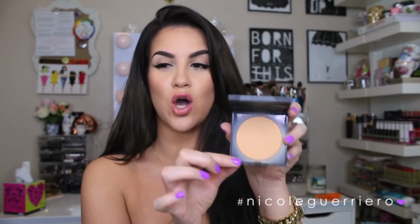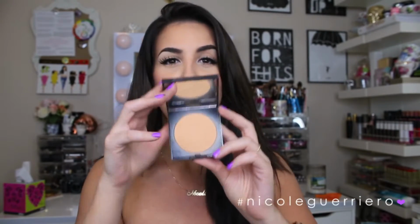I don't prep my face when I usually wear a powder foundation. I don't put on my moisturizer or primer. I just slap on the powder foundation, and I like how this one sits on your face a little bit more than I like how the Laura Mercier one sits on your face. So you know I'm into powder foundations. Leave me powder foundation recommendations. Again, this is the Photo Filter Creamy Powder Foundation.